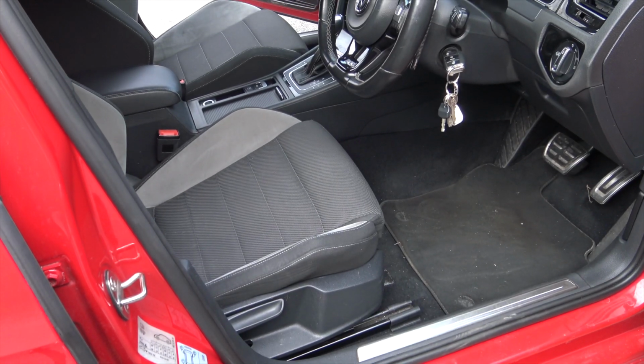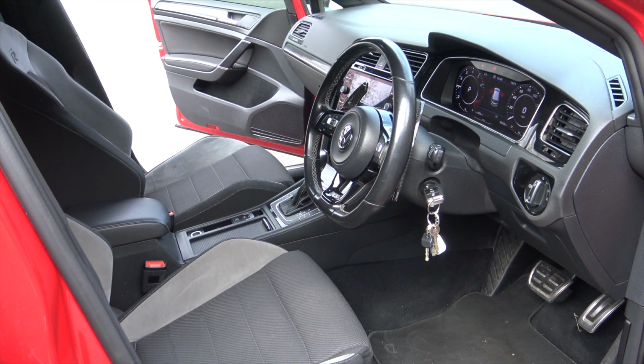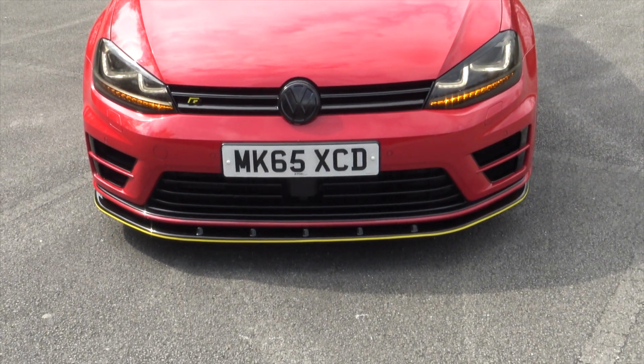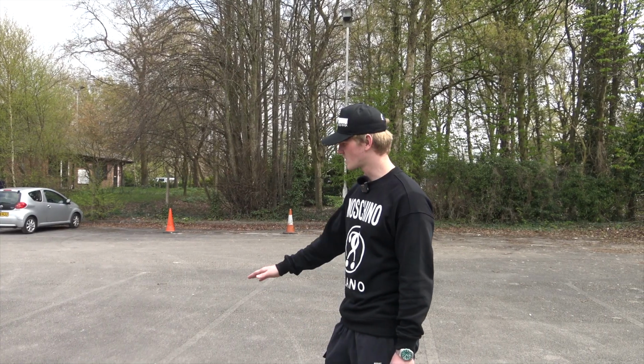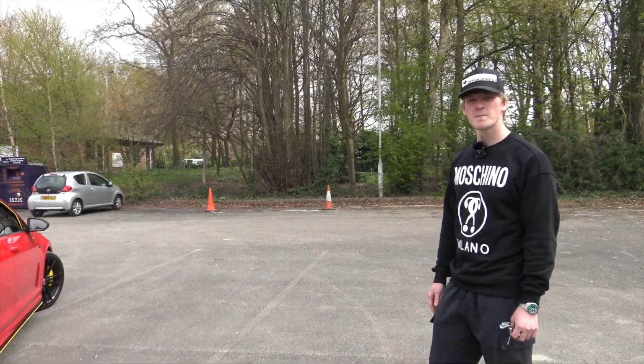Are you going to lower it anymore? I don't know, because it's a nice ride height. I've hit the splitter once on a speed bump, only once though. So I think if I go any lower, then I might hit a few more, so I don't really want that, so I'd rather just keep it as it is. But I might do. Are you going to get some big exhaust tips?